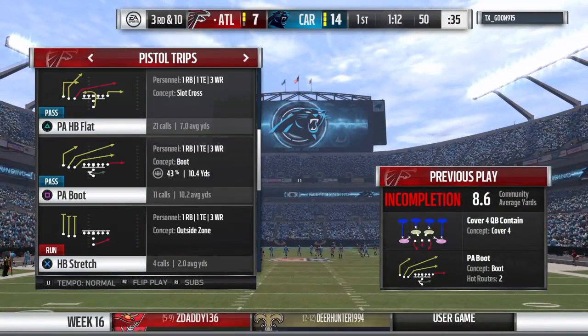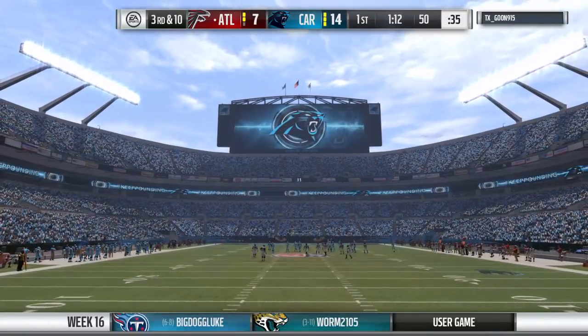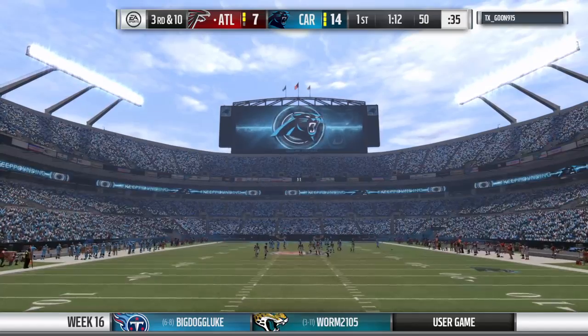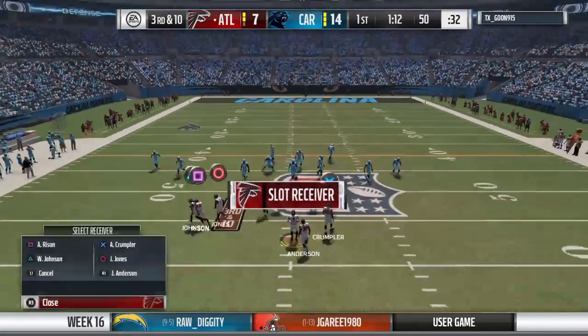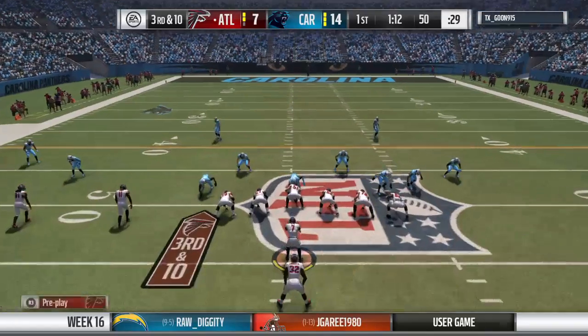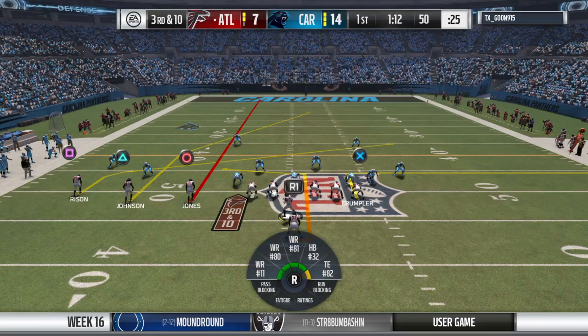And the starting defense here for the Panthers. Charles Johnson off the edge, a long day for any offensive tackle. So incomplete on second down. Now they'll look to convert here on third. They'll come out in the pistol. Let's go. Blue 58. Half.